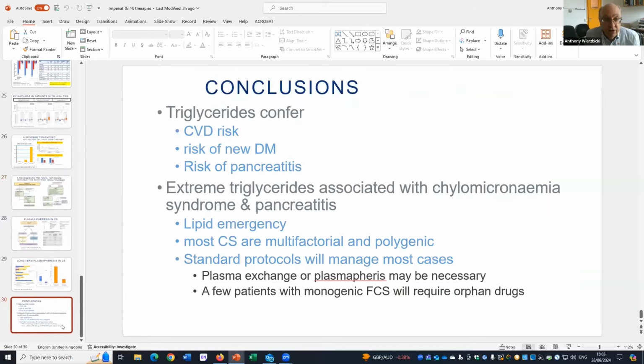So in conclusion, triglycerides confer CVD risk. That's through their role in raising non-HDL, and non-HDL should be the maximum treatment. Triglycerides confer risk of new diabetes. Again, weight loss and diet are going to be there. And there's always a risk of pancreatitis. So be very careful with GLP-1 drugs in people with previous pancreatitis and high triglycerides. They are not the therapy of choice.